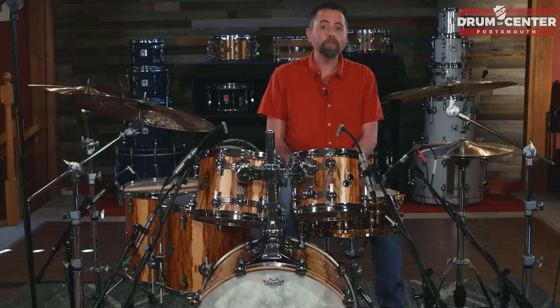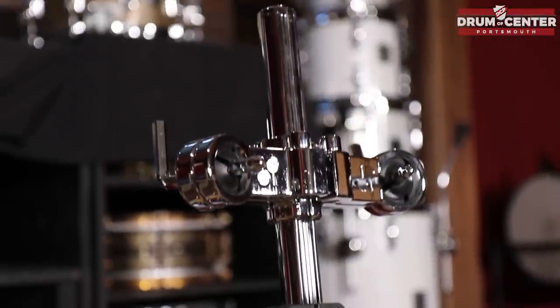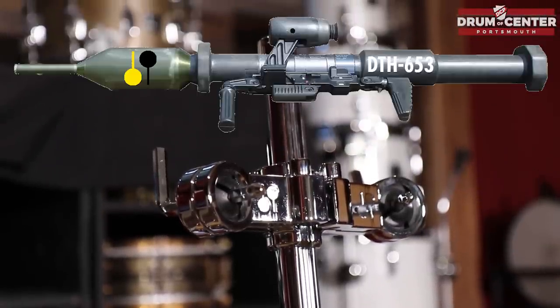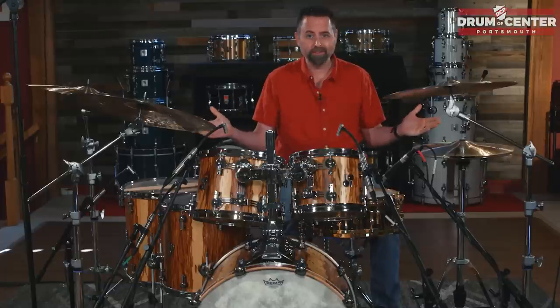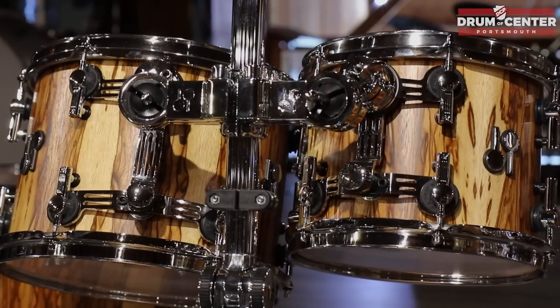The SQ2 is one of the most customizable drum lines on the market today, and on this kit, they include the DTH-653, or as we like to call it, the rocket launcher mount, which is optional. You don't have to get this mount, but what's great about it, to me, I love it. It's a very polarizing mod. People either love it or they hate it.